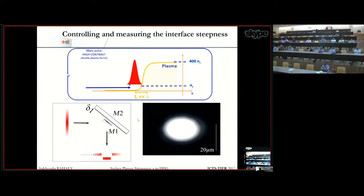When you focus both, the big beam is Fourier transformed and focused over a small region, and the small beam is also Fourier transformed and focused over a large region. In this way, you can create a pre-pulse, main pulse system, and you can, of course, control the delay between the two. And in this way, you can have a jitter-free system. So that is what we use for all the experiments.